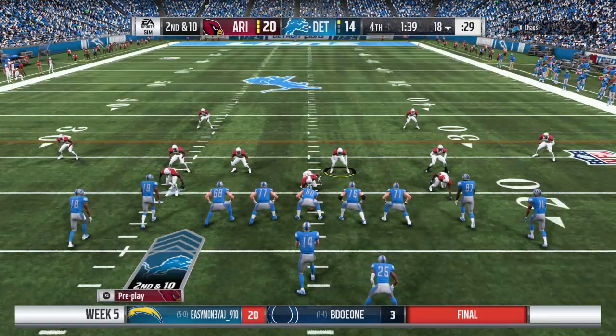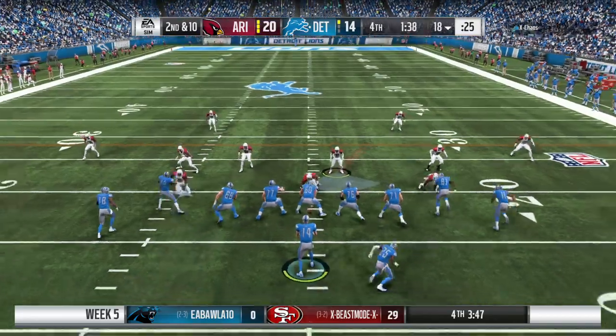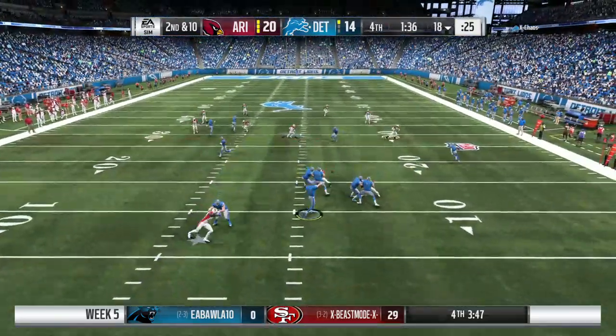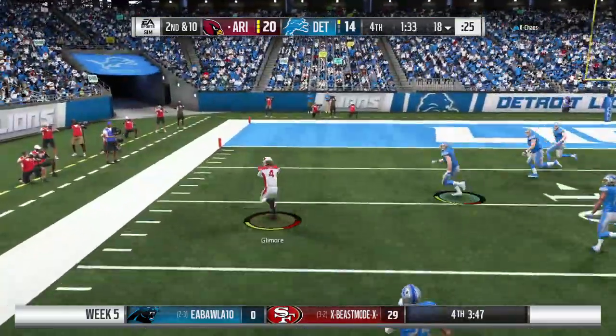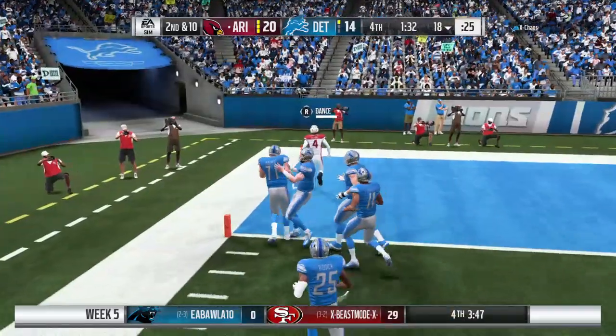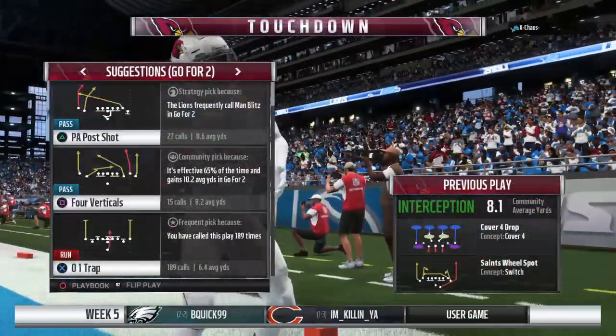Watch it now, Barney! Gun! He'll look to throw. And, oh, a crusher there as it's intercepted. Picked off by Stephon Gilmore. And he will score. Touchdown, Cardinals.